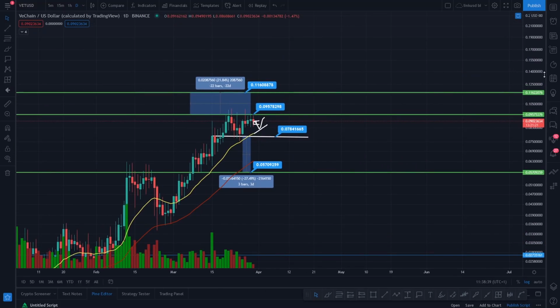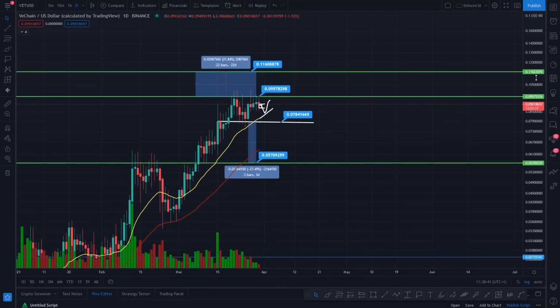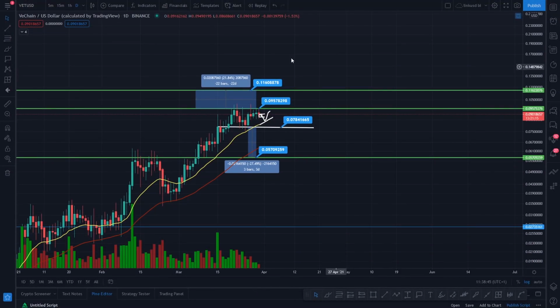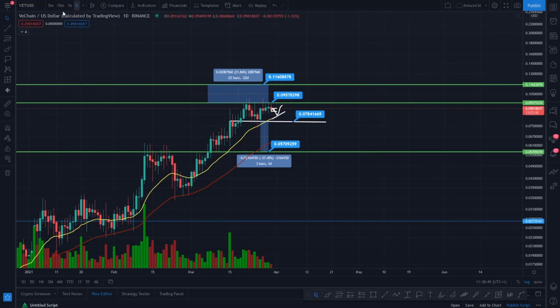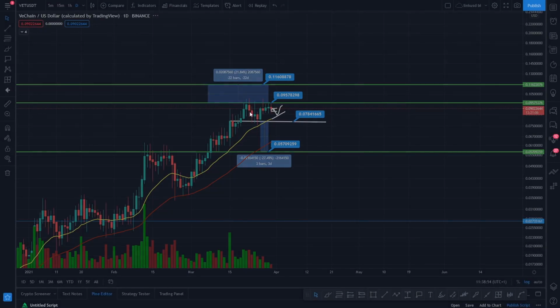So that's effectively VeChain. What I'm going to do though right now, okay, I'm going to be a little bit exuberant here, and I'm going to give a bit of a larger price prediction than that, okay? So I'm going to look at a different chart. I'm going to look at VeChain versus Tether, right?